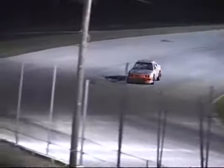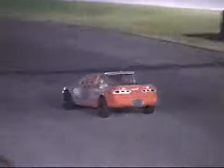5 cars left on the lead lap. Janes with a full half lap lead. Off turn 4 comes your race leader, the 26 of Brian Janes. Again, second place is in the middle of the backstretch. Now side by side for second, the red and white 38 of Spillers and the black 16 of Jacob Bradley.